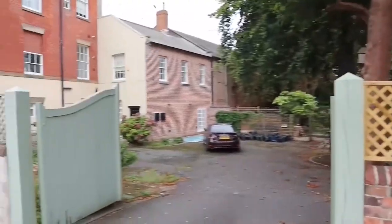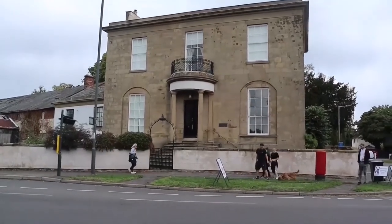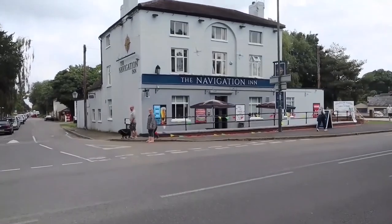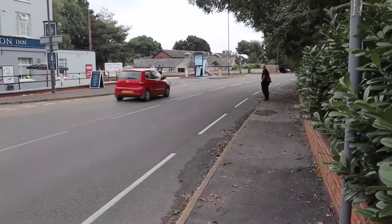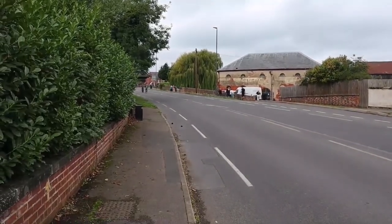This is the rear of Broughton House, built by Thomas Sutton in the 1790s for his son James. Legend has it that the house was built originally to deliberately block the view from the house of the rival family, the Salisburys. Some people say that James Sutton never lived there. And just over the road from Broughton House is the Navigation Inn. This was also built by the Suttons in 1778-79, and at one time had a butcher shop attached.